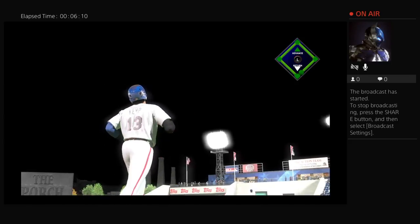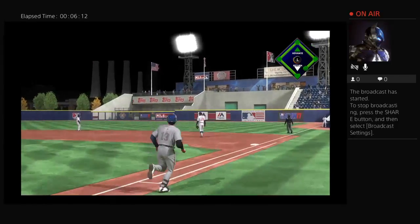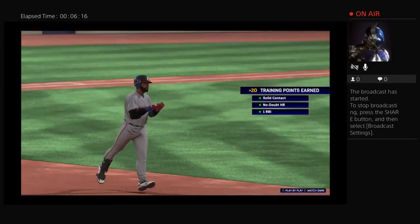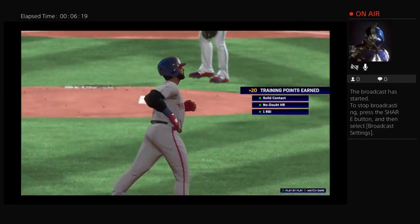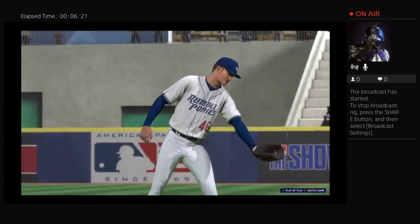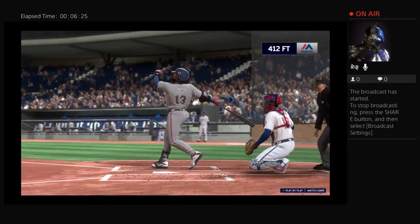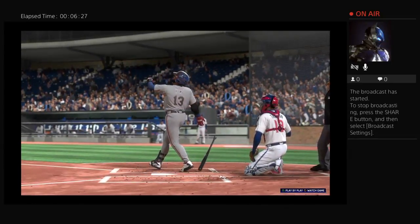Swinging, a ball hit in the air to right field and deep. Back is the right fielder, but he will look up and watch this one sail out of here. Four home runs in a game. Now, there's some guys that have done it, and it is an impressive feat. But I remember Josh Hamilton.